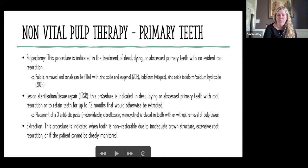The pulp is removed and the canals can be filed. And then you can place the zinc oxide eugenol iodoform paste, which is Vitapex, zinc oxide iodoform with calcium hydroxide. Some people use the lesion sterilization tissue repair, where some people remove the tissue, some people don't, but you place that 3 antibiotic paste, which can be made at your pharmacy if you want to do this procedure. And like I said, it could be placed both with and without tissue removal.